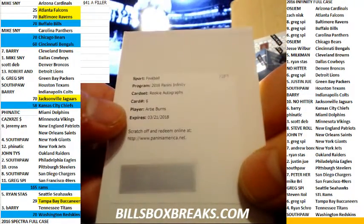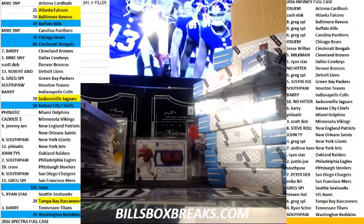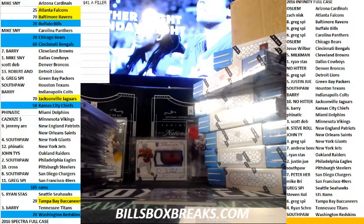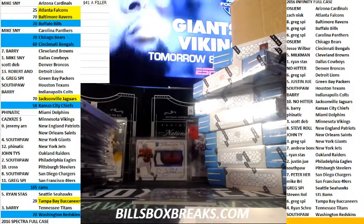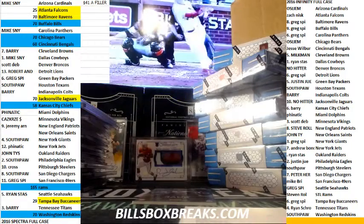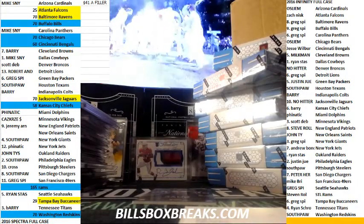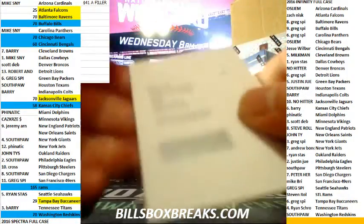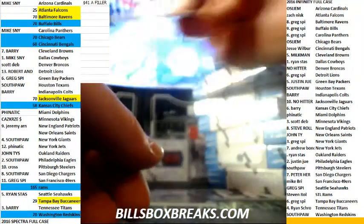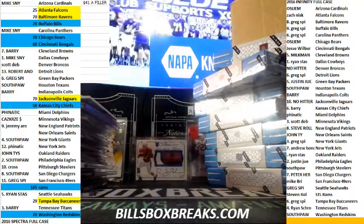And next one we got. Rookie autographs, card number 6, Artie Burns. I almost forget who Artie Burns is for. Steelers, that's right, Steelers. What is he, 60? And Miles Jack for the Jaguars. Auto at 288.